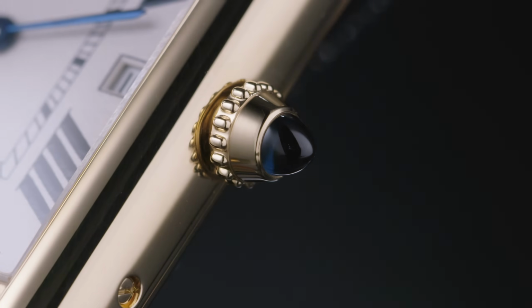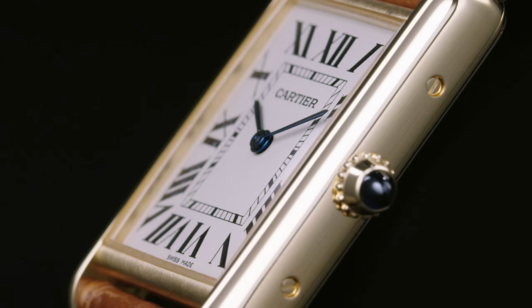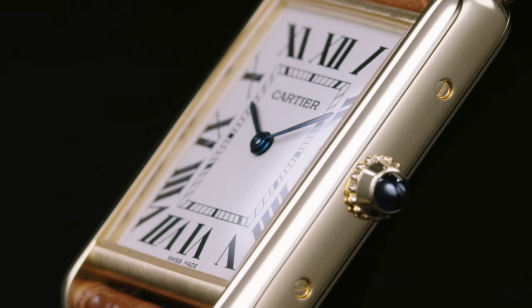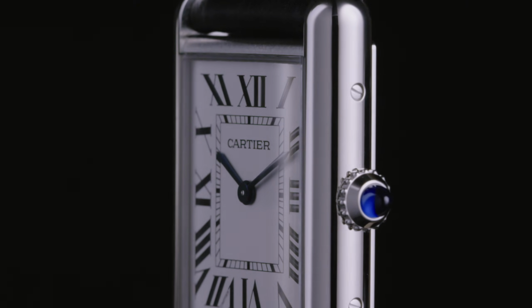What did Muhammad Ali, Andy Warhol, and Yves Saint Laurent have in common? The answer is the watch they all wore, one of the most elegant, influential, and enduring timepieces ever made.